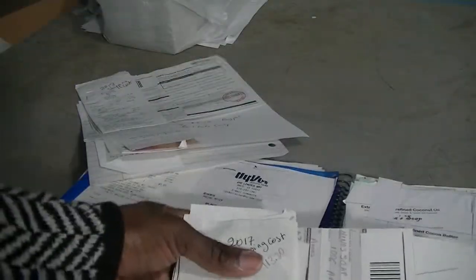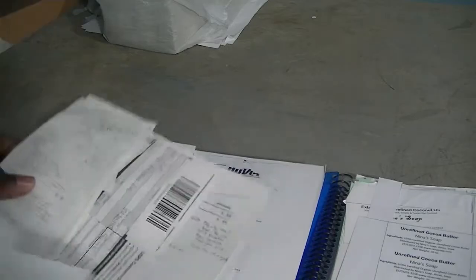And I have another one here that is 2017. And I have the receipts. I have the receipt for them, and I have the sales that are recorded here as well. And so forth. I just take them all together, and I have them by year in my file up here. So that's one way I track my shipping costs by hand.